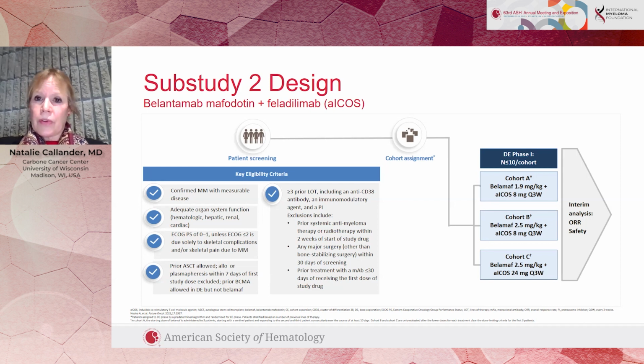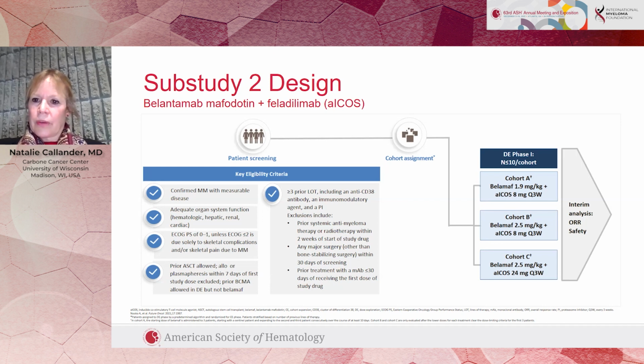You could have had a previous autologous transplant, but you could not have had an allogeneic transplant. And you could also have had previous B-cell maturation antigen-directed therapy in this dose exploration phase, but not belantamab. And there are a couple exclusions, like having treatment within 2 weeks of the first dose of study drug and a monoclonal antibody within a month of study drug.